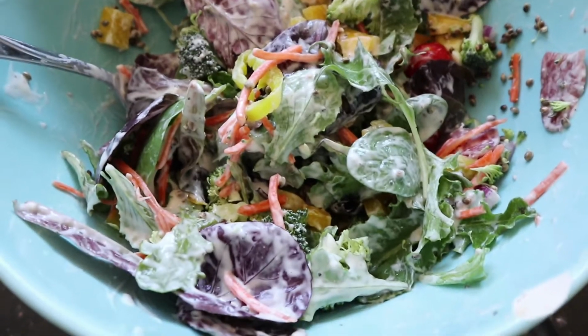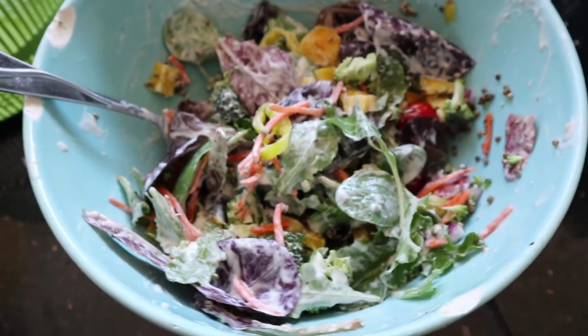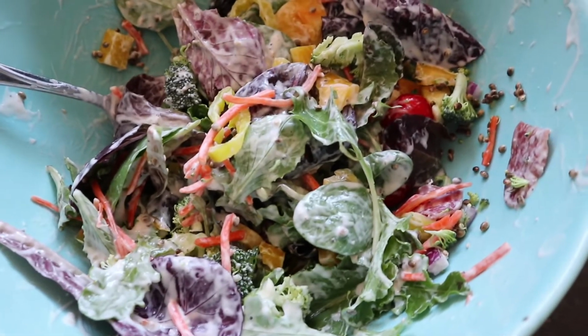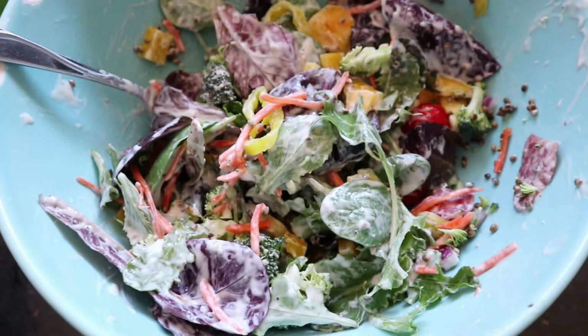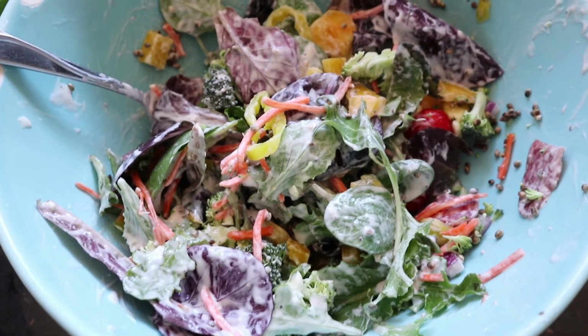Here's the finished salad. I do like a lot of dressing, so I make sure to make that into my macros, but this is so good and very, very yummy.